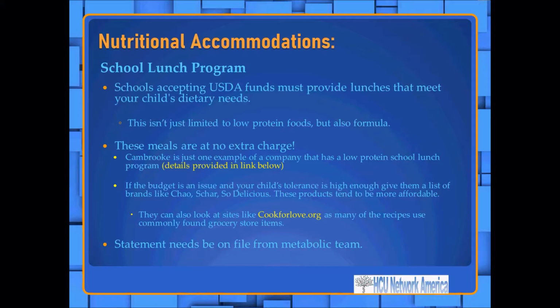The law also states that a family cannot be charged extra to provide substitutions on the menu.